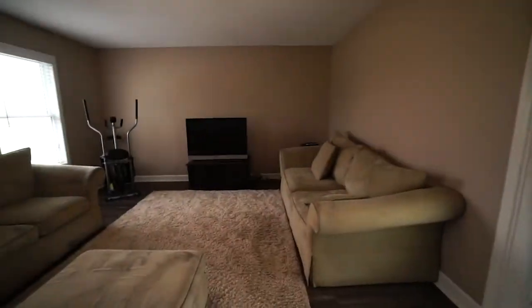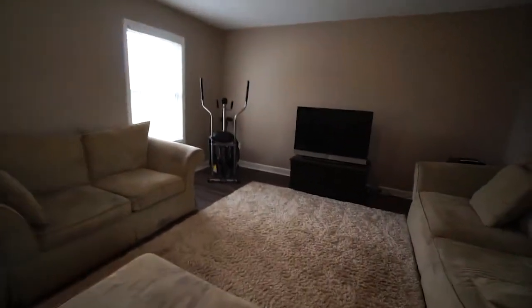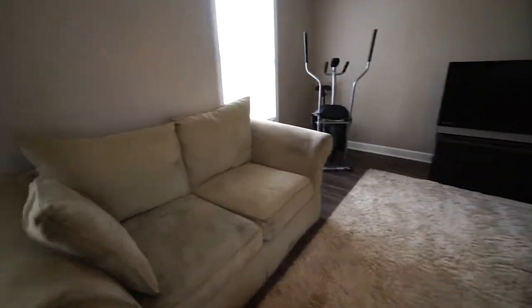Lots of space, terrific natural light in this room. We've got a ceiling fan with a light. And then we'll give you another view over here. And the new luxury vinyl plank flows into this room as well. So now we will go back across the house and check out the master.